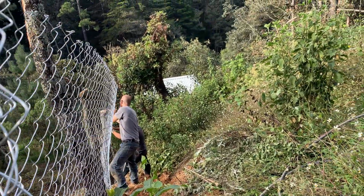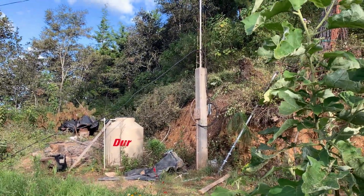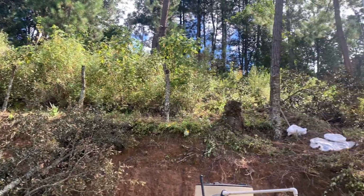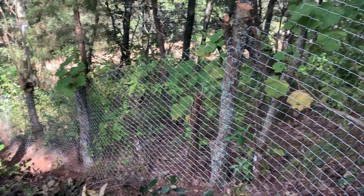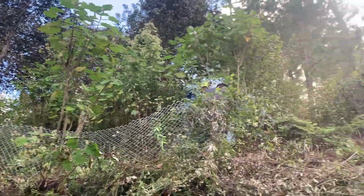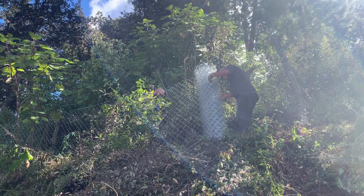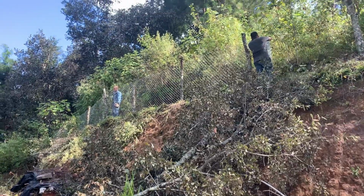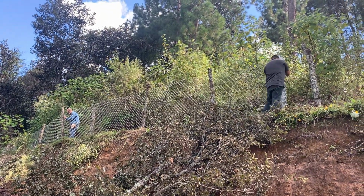We're at the top and we have one more roll. So we've already used 8 rolls. We have one more left of 25 meters. But this here is 42 meters. So it's only going to cover halfway. So we have to order one more. And this is now the last side. And that's the last bit of the 8th roll, so we're gonna have to order another one.